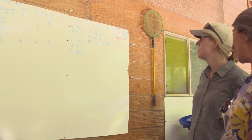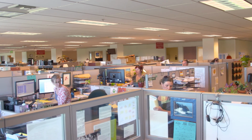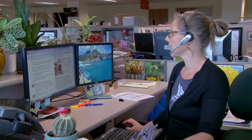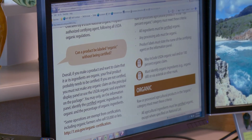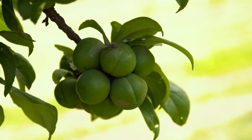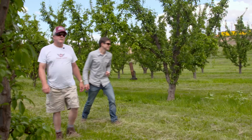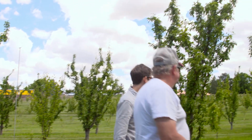So the organic certification agency is regulating your business and regulating whether or not you're compliant with the organic standards. But at the same time that we're regulating, we're also there to assist and provide technical assistance. We're here to work with you through that certification process. It's not something that we want you to be nervous about, and we want you to fully understand what the requirements are so that you can produce a compliant organic product. That's what we're here for.